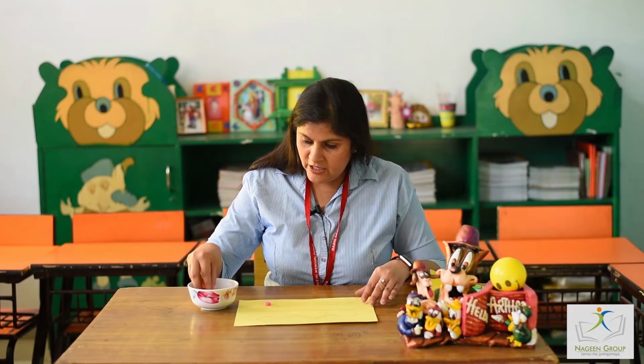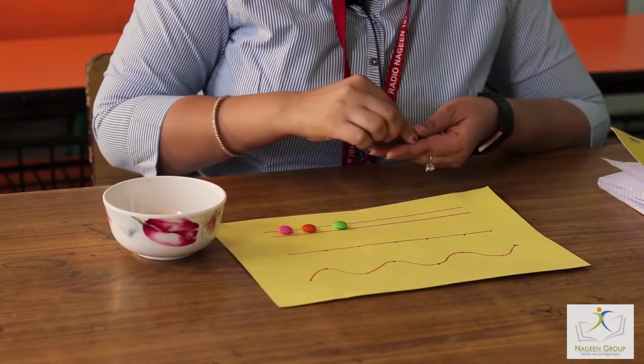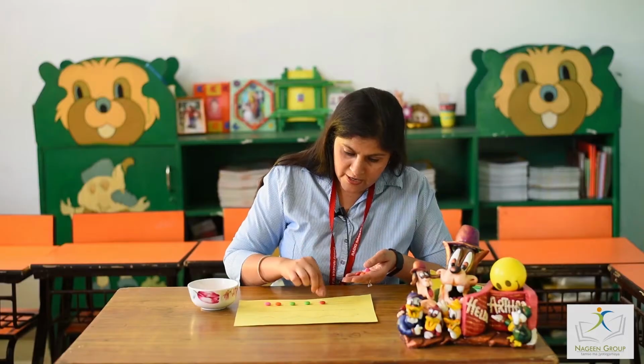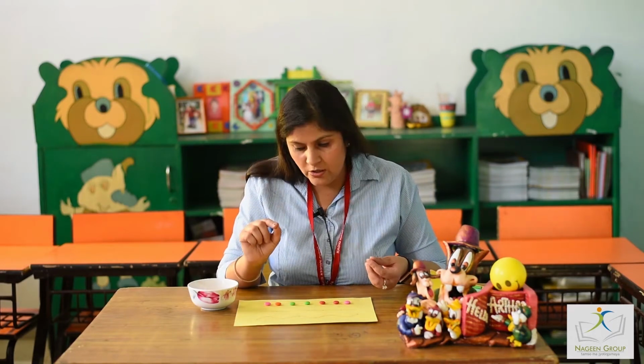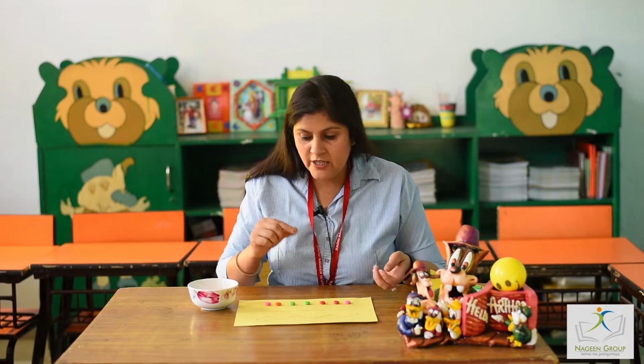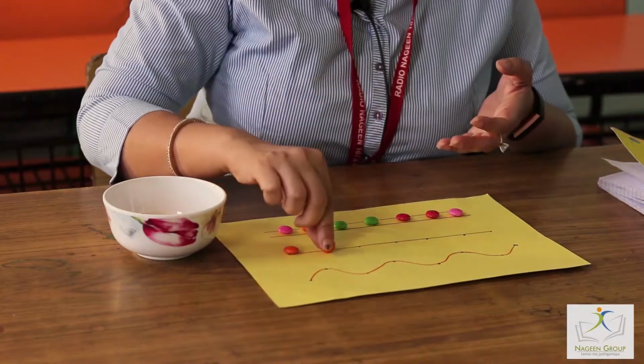Teachers are worried, teachers are concerned that the child is not writing between the lines. He is writing above or below. When we conduct these activities, the child learns how to write within the lines. So see, the child will learn to put these gems between the lines. We'll draw one line and put a few dots, so the child learns to concentrate and put it in a very proper place.